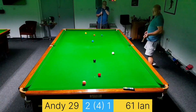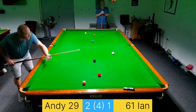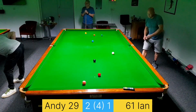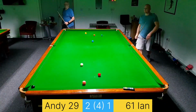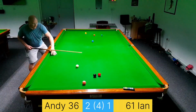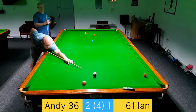Now just having a look where the black's going to spot, and it will actually go onto its spot, but it's going to cover the potting angle of the red. So if I can get this cue ball in a nice position for laying a snooker, or Chinese snooker, where I leave the cue ball in front of the black and send the red hopefully around somewhere behind the yellow, that'd be nice.